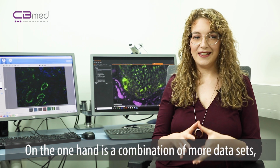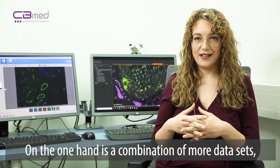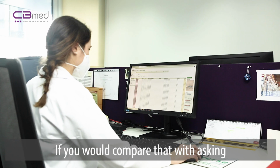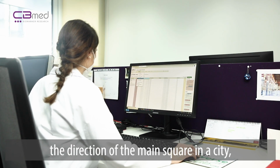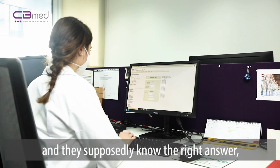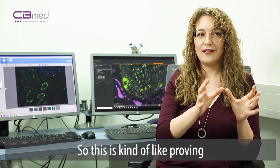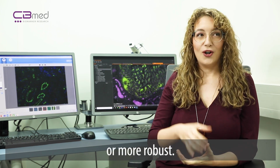On the one hand, the combination of more data sets is proving the result that you're getting. You could compare it to asking for directions to the main square in a city: the more people you ask who supposedly know the right answer, the more sure you can be that you're heading in the right direction. So this proves that the scientific question we're looking at is correct, or more robust, so to say.